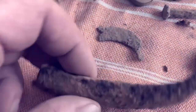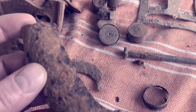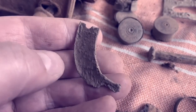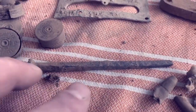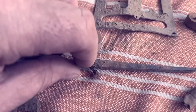It looks like a smaller version of this, which kind of looks like a handle off of a pan, like a wide cast iron pan. But I have no idea on this one. Maybe part of a boot, like a heel plate on a boot. I don't know. A very, very big square nail. Look, that's my index finger. This was at the home site.